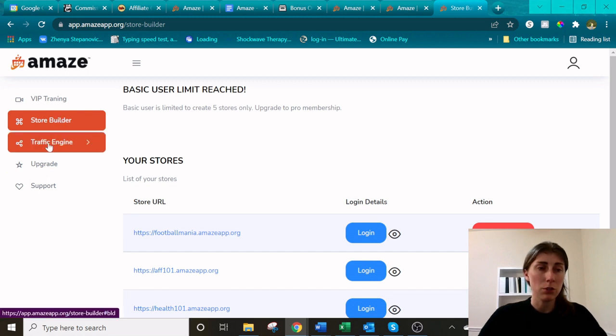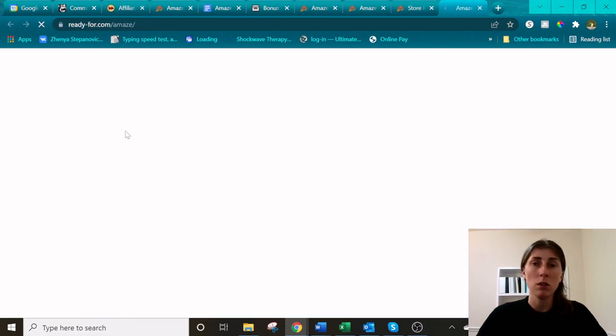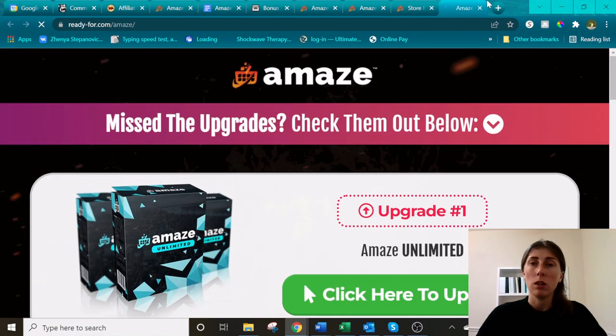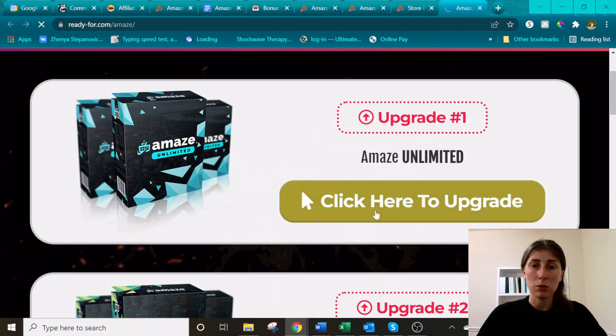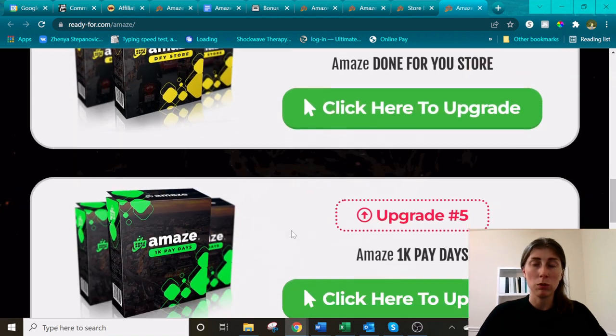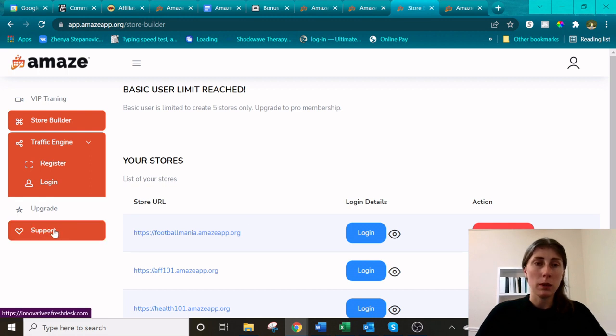Also, the traffic engine tab is going to allow you to drive traffic to the stores that you just built using Pinterest. And here you will be able to upgrade to some other versions, like for upsells. If you decide you want to do it, there are upgrades right here. I will explain to you later, and we will go through the pricing as well. And there is the support button right here.